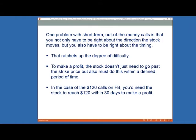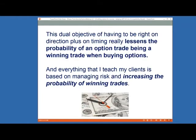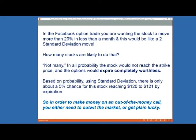Now, in the case of the 120 calls on Facebook, you need the stock to reach 120 within 30 days to make your profit. So it's this dual objective of having to be right on direction plus timing that really lessens the probability of an option trade being a winning trade when you're just always buying options. And everything I teach my clients is really based on your risk management and also increasing the probability of your winning trades.